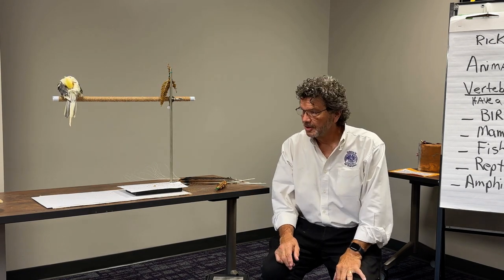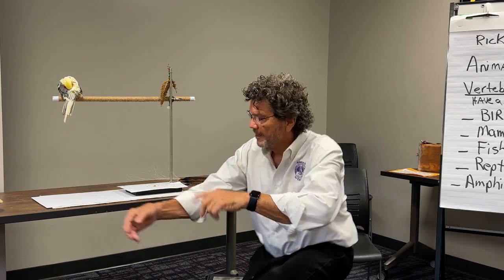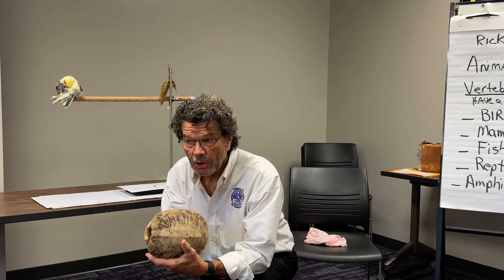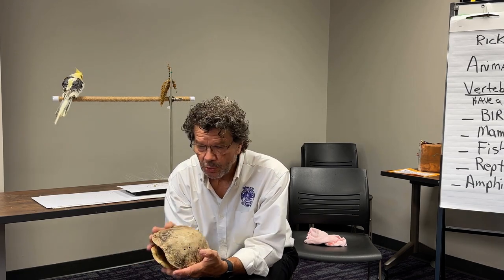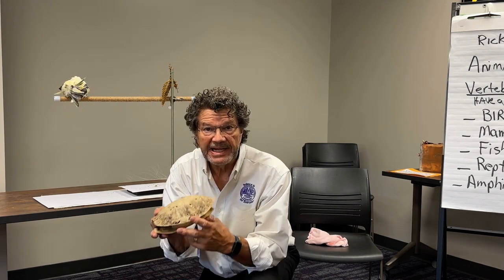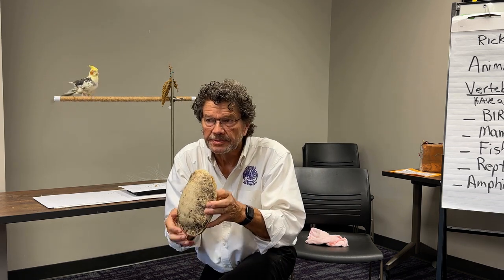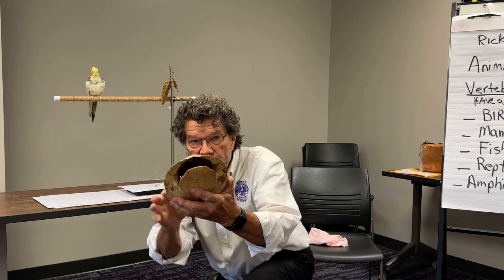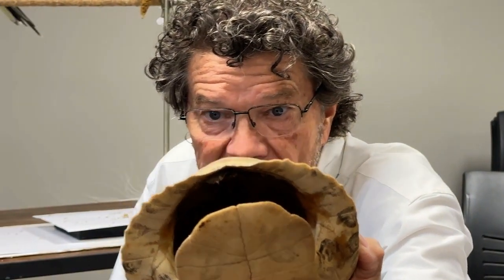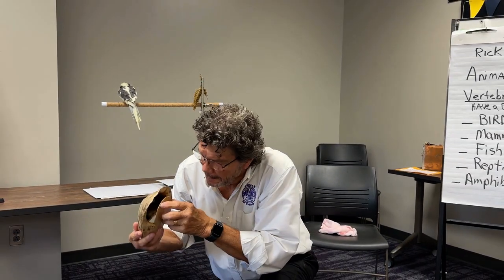This next animal, oh my goodness, it has a backbone. It's a reptile. Let me show you this right here. This is a turtle shell. I found this in the woods. Now, if I left it in the woods, it would have been eaten by everything because it'd be recycled. But if you look right here, inside of it, there's the backbone. The backbone is attached to the shell.